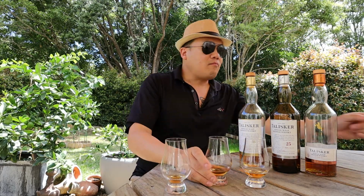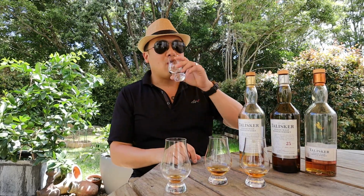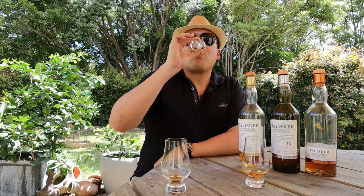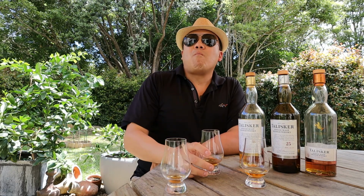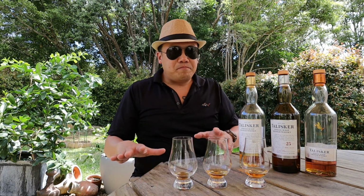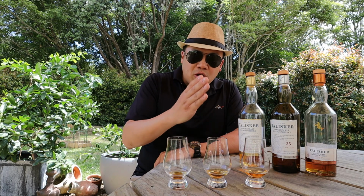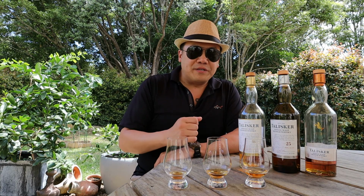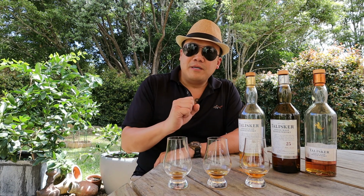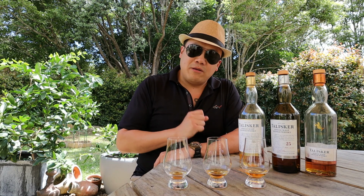Oh, wait. Let me just have a sip of water, just to refresh the palate. Same ABV, different ages. This is a lot more syrupy, a lot more viscous. The fire is gone from the 25. There's no fire there. A little bit of burnt rubber, a little bit of fresh rubber, but not that much.